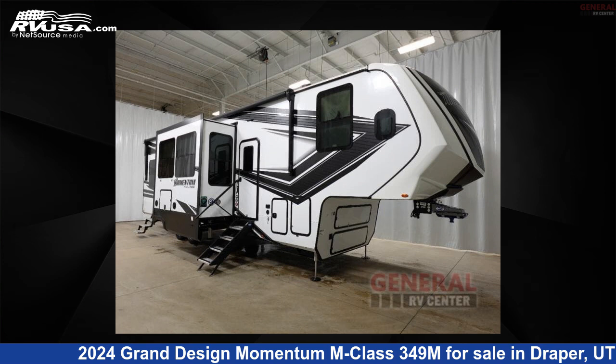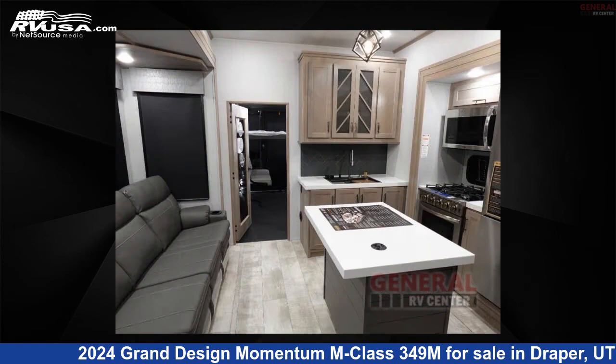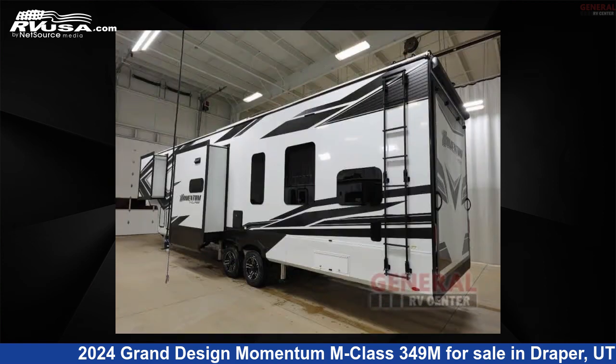This 2024 Grand Design Momentum M-Class 349M is a toy hauler RV. It is located in Draper, Utah, 84020 and is offered for sale by General RV Center.